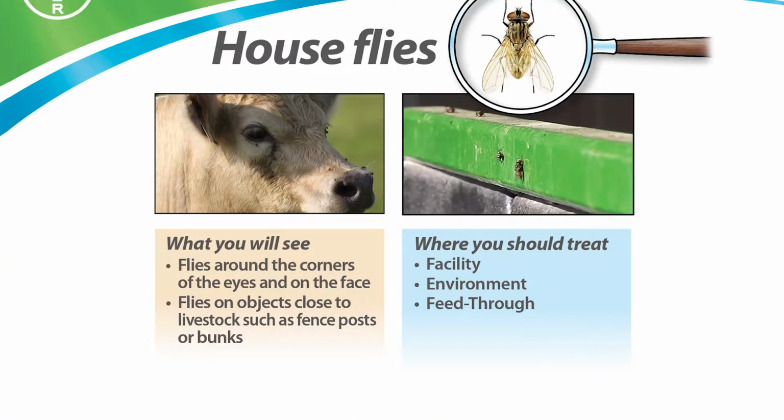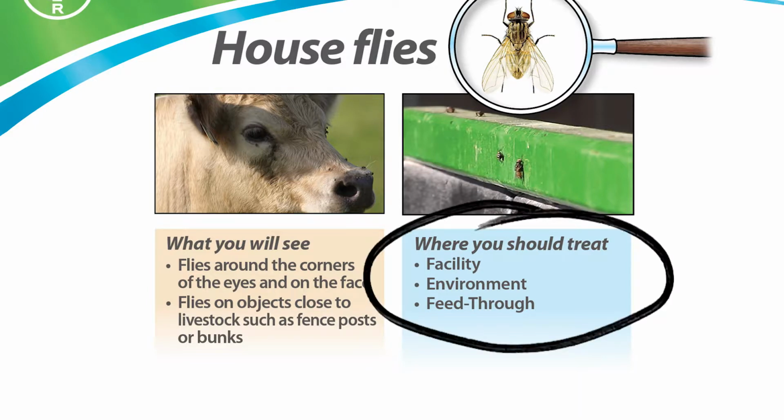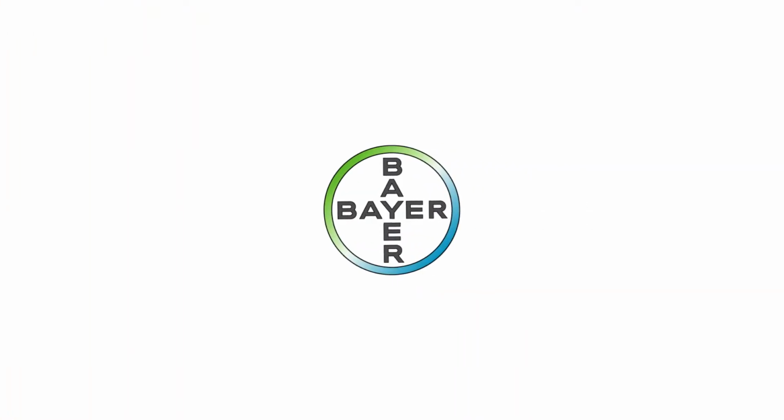We know that the customer's challenge is house flies. Based on the Bayer Quick Reference Guide, we can treat the barn and areas around the barn, which covers the facility as well as the environment. Bayer has fly baits and sprays to choose from. I am recommending Quick Bait Fly Bait and Tempo.